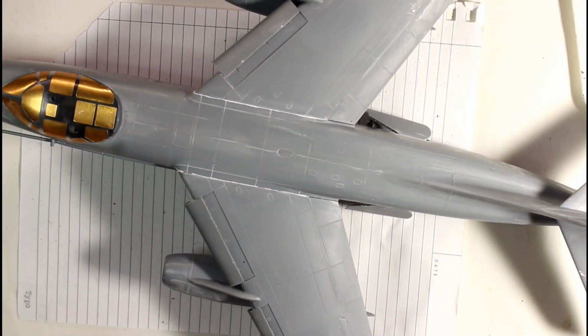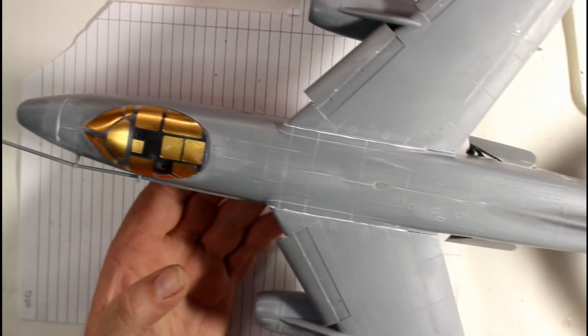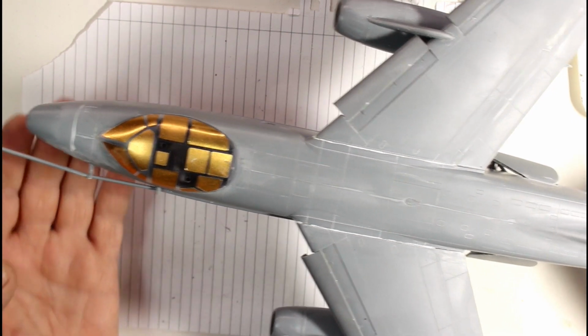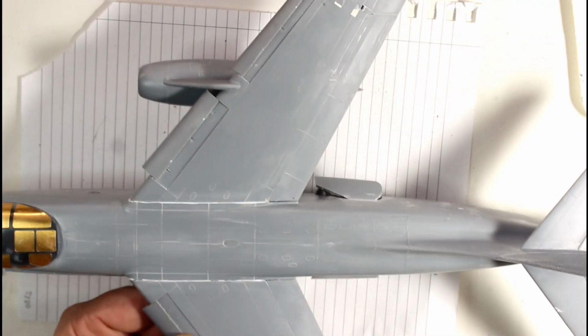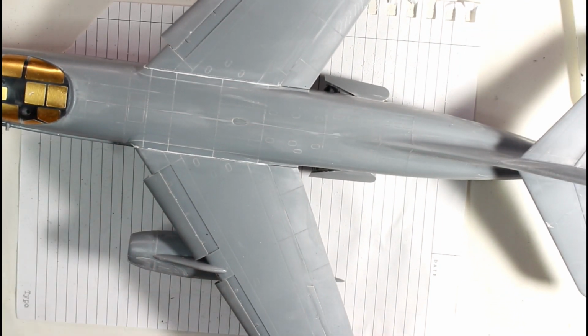Okay, modelers, as you can see, we're pretty much all together here now. This is a really big bird. It's huge. I had no idea. Don't worry about that being crooked, guys. It's actually not glued in there yet. But yeah, it's way bigger than I thought it was going to be. It's just a massive big chunk of plastic.